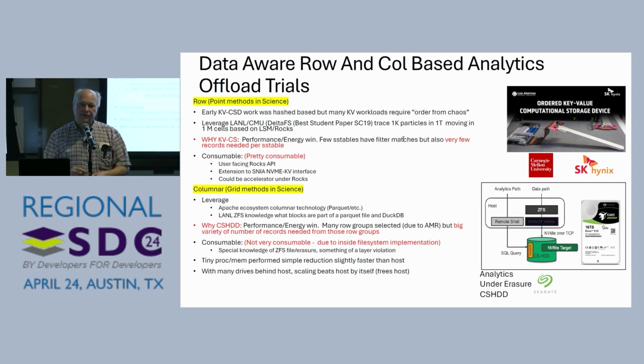Our first try at this was with Seagate. We partnered with Seagate, and they had the old Kinetic thing, which Jim Hughes and I actually invented at an MSST conference 24 years ago or something. I was on the Queen Mary. You remember that one?